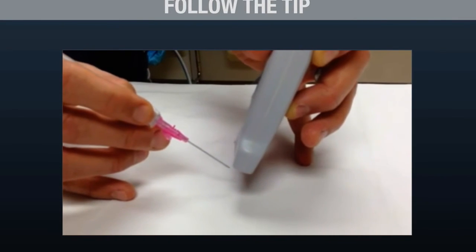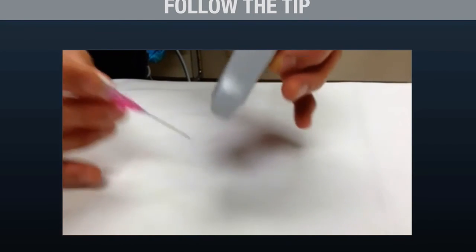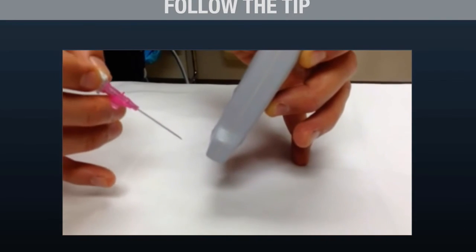The other thing to do is this. As you see the tip, then you move the probe. Every time you see the needle tip, if you move the probe just ahead of the needle tip until you lose it on the image, then you know that you're never ahead of the probe. The stepwise approach is probably best.